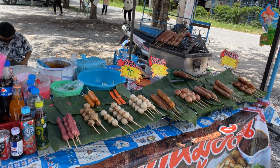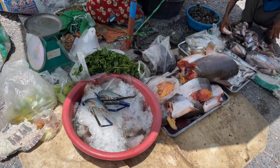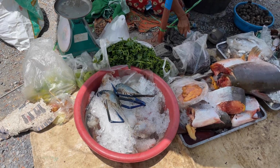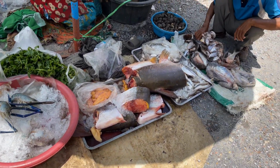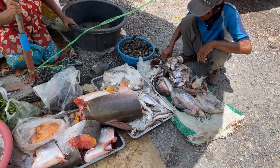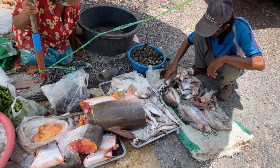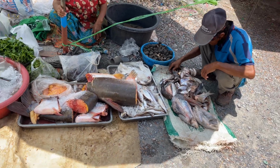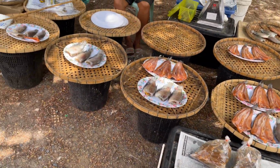Have the meat on a stick. Over here, this lady, she's selling the crab, or like the giant blue prawn, and then they have the fish here that they just hack up, and you can buy it by the kilo or by the keed. And they have the snails and stuff. There's just out here on a couple mats on the ground, selling some of the fish.